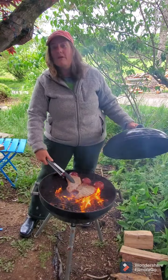Okay. This fire really picked up. So I'm going to go ahead and turn these pieces so they can soften up on the other side and give them a little bit more heat. I want to make sure I'm not overcooking.